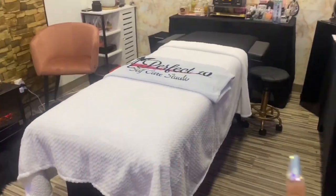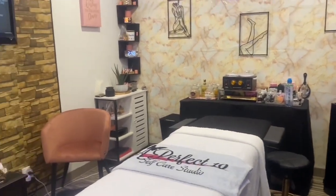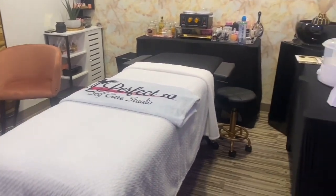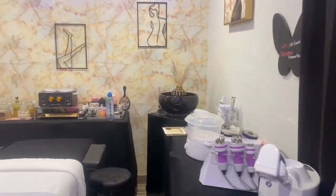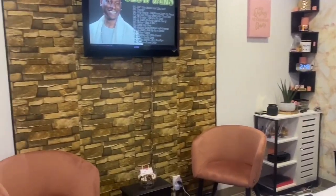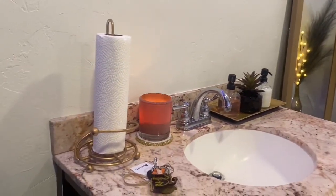So that is it, guys. And the stool is from Amazon as well, which is silver, but I spray painted it gold. But that is basically it. This is the overview. If you want me to get into more details about where I got everything from, what I use everything for, I will do that. I can do that in a separate video.